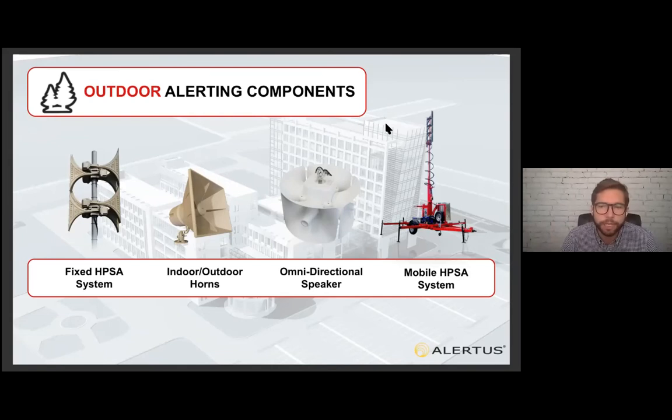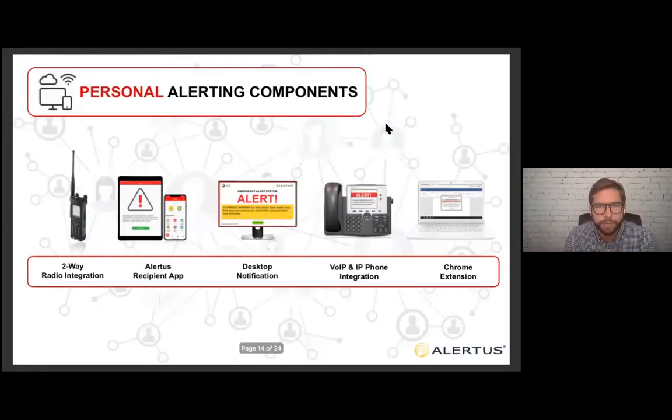And then we have our mobile HPSA as well, which is actually a new tool that we've rolled out, which is basically our mobile HPSA that's on a trailer. So, thinking about this, I don't know what the application would be for a manufacturing facility, but thinking about going from site to site, being able to leverage this for specific events is the most, I'd say, the most used application when it comes to the mobile HPSA.